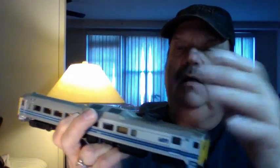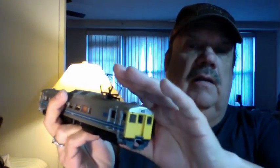And then there's the old... These are HO gauge trains here. Guys, you guys up in... what do you call it? This is VIA. I think this is a VIA train. Yes, it is. Right. That runs up in Canada. Right. That's on the electric line. Okay. So that's an HO gauge series train.